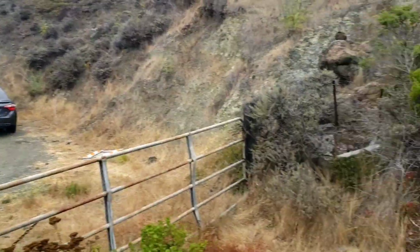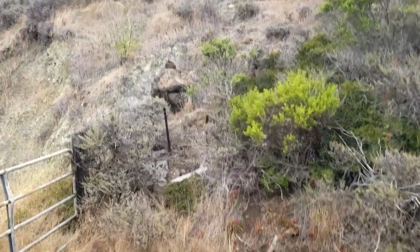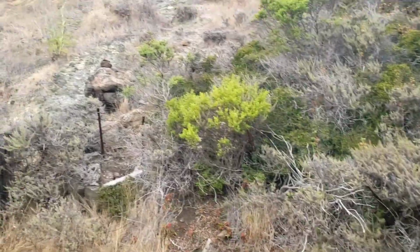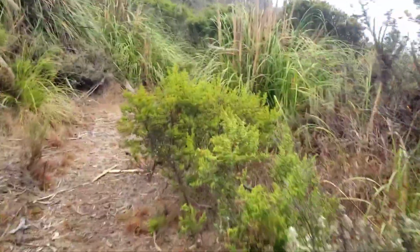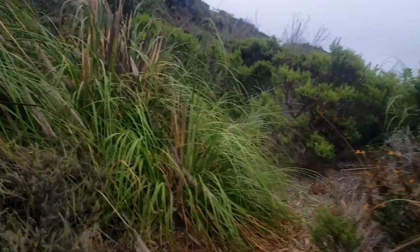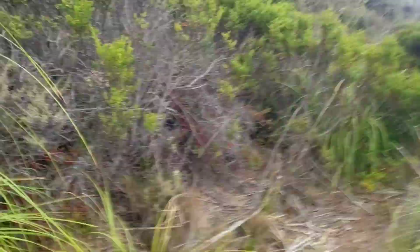Okay, we're here at the county line trailhead, and you want to know something funny? See those rocks there and right there? They're marking a path to bypass this gate, but they failed to realize that you can walk through right over on the other side. Kind of funny.